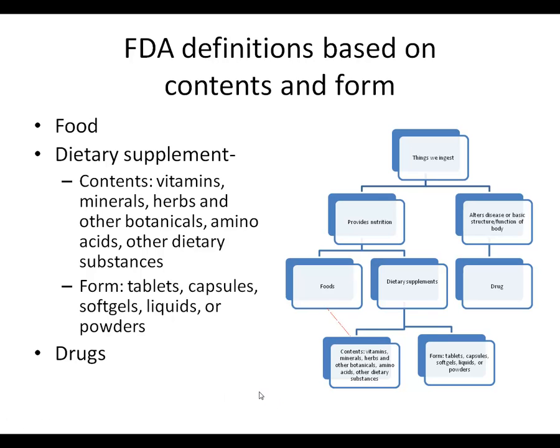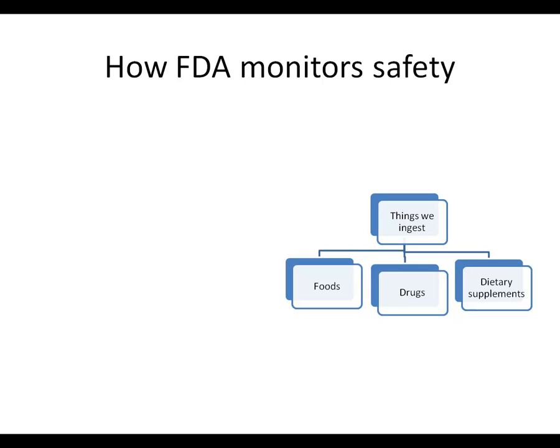So even though dietary supplements are separate, you can see that in some ways they look like foods because they're providing the same things that you would normally get from foods, because of the restriction on the content. And then the other thing is that they look like drugs. The delivery system comes in a form that could be cough syrup or coated tablets. They look like drugs, but they're not, because of their content and purpose.